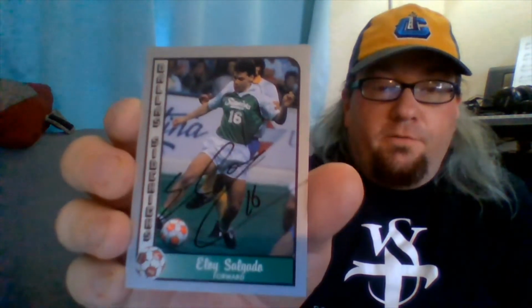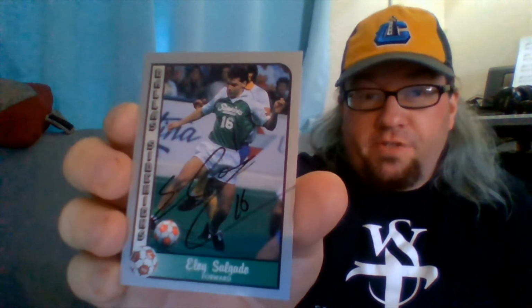I'll show the other one of Billy Phillips here in a minute. Eloy Salgado, I had to pick this one up in a trade as well. He unfortunately has had some legal issues after his career has come to an end, and so tracking him down was kind of tough there for a while. I've seen a few people get him, but he's only going to sign one per request, so I'll just go ahead and go with these ones I got in the trades.